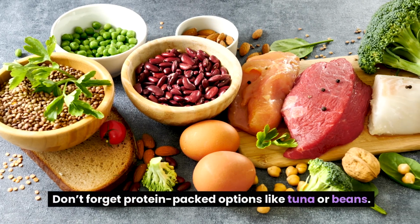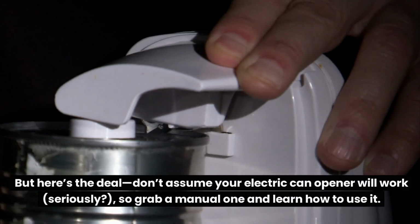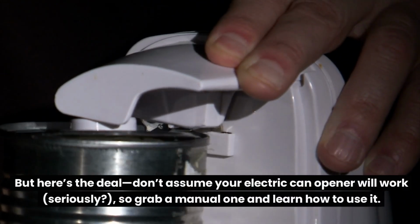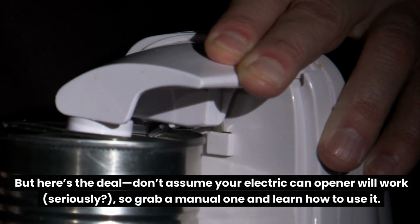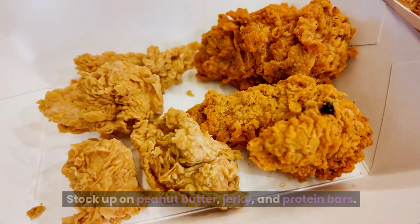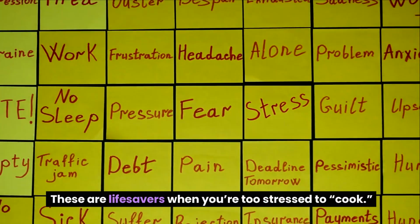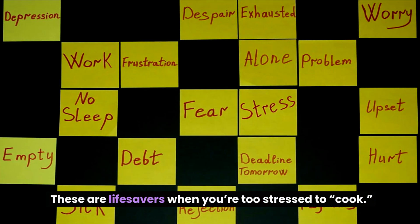Don't forget protein-packed options like tuna or beans. But here's the deal. Don't assume your electric can opener will work. Seriously. So grab a manual one and learn how to use it. Want fast energy? Stock up on peanut butter, jerky, and protein bars. These are lifesavers when you're too stressed to cook.